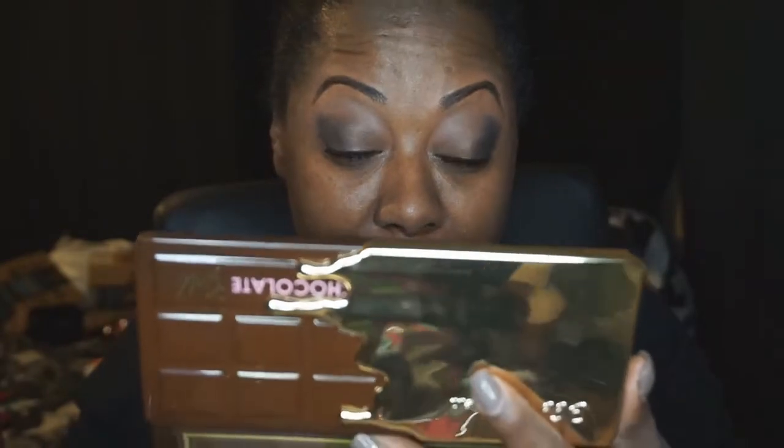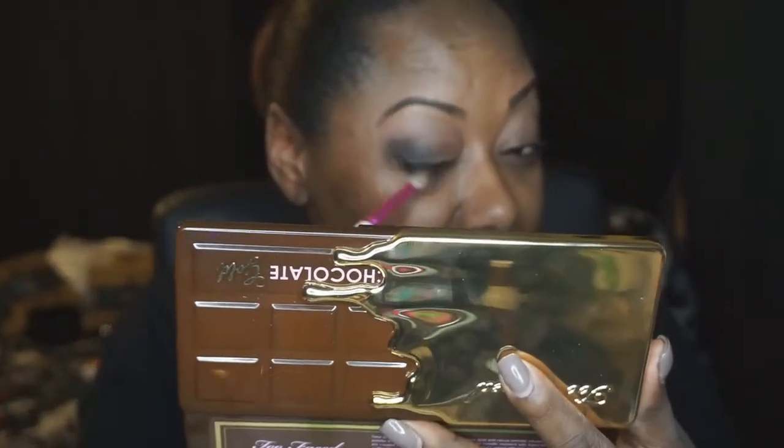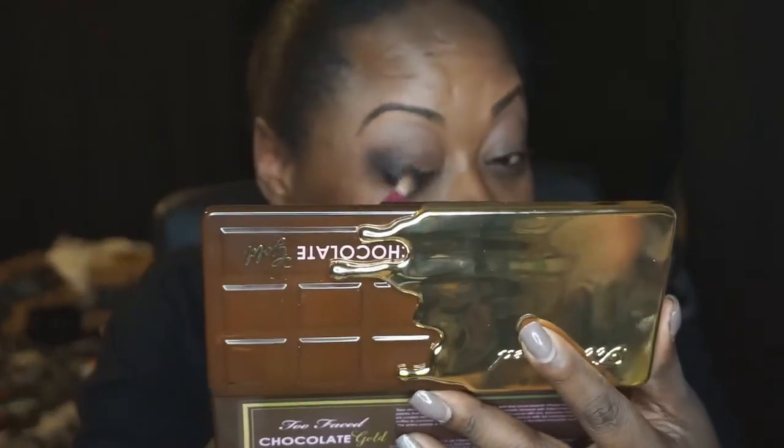And the great thing about doing your eyes first is that if you mess up, you can clean it up with foundation. Or just wipe it off and start over. Whatever y'all want to do, fam.